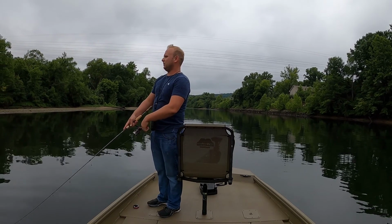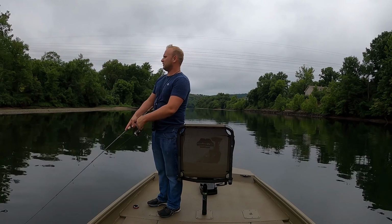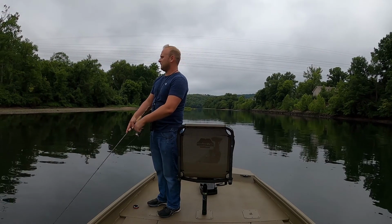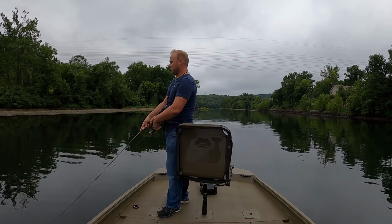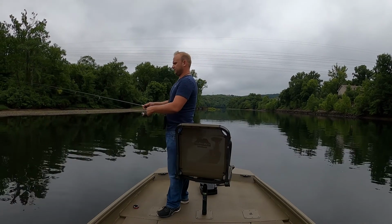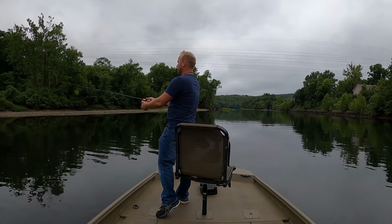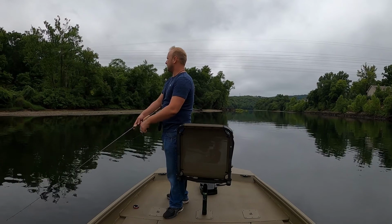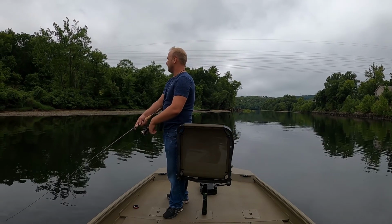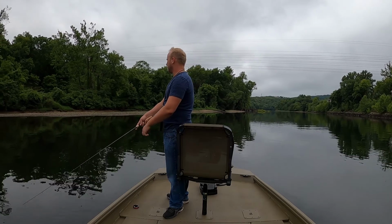So what I've been doing mostly with this jerk bait is casting and reeling, not really jerking it much at all. It has great action. Just cast out there, reel. I've been getting smacked.